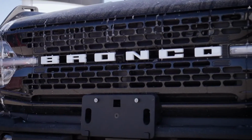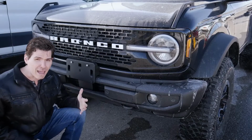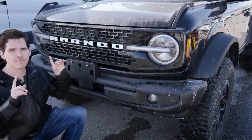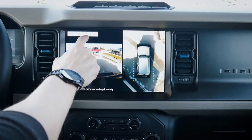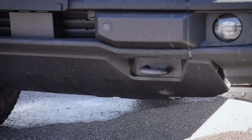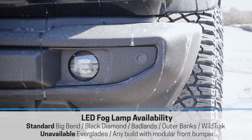We've got our Bronco lettering just right along the front, in the middle of the grille. And because of the packages this one has, it's also got a front-facing camera. So front-facing camera, side view mounted cameras, and our rear camera. So we've got our full 360-degree view, which is amazing. This thing also does have that forward sensing system. We've got our fog lamps there, as well as 2 front tow hooks.